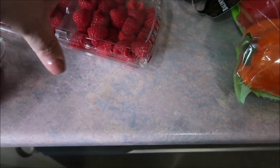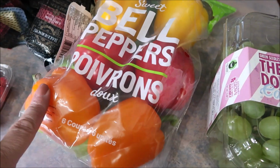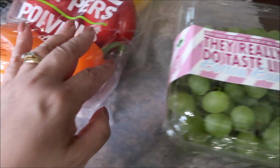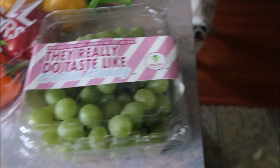Raspberries, they leaked everywhere and they just were no good. I will talk more about that at the end of the video. I did get a 6-pack of peppers. I had to kind of dig. Some of them were very, very small, and I also got the cotton candy grapes because they looked really good.